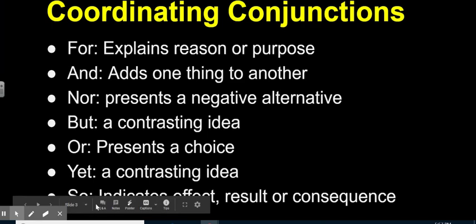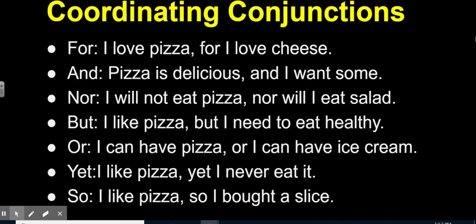And then this is an example of all of these used in a sentence. And these sentences are all about pizza, because, as you know, as Miss Welch is a tried and true New Yorker, I love pizza. So these are all of my examples about pizza, and they're all functioning correctly in these sentences.